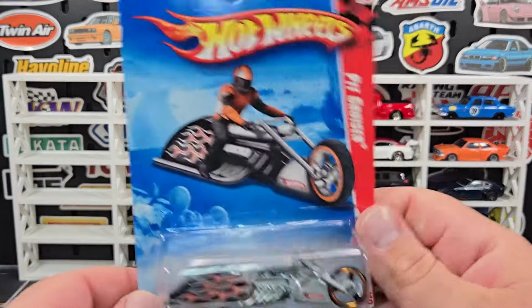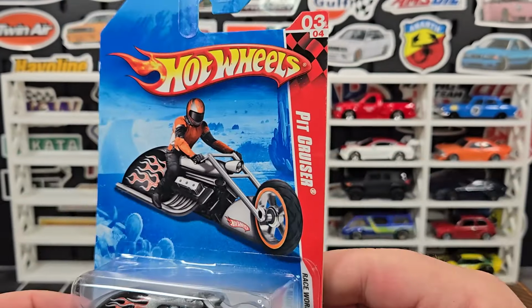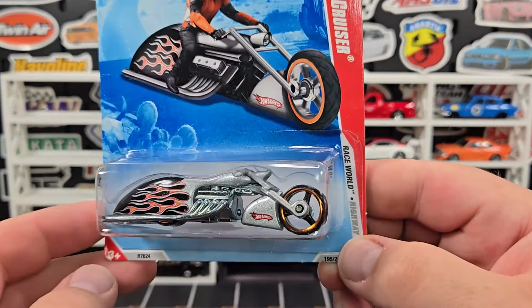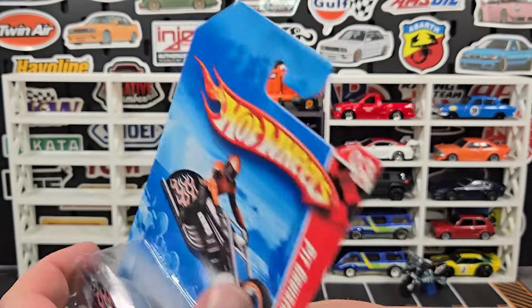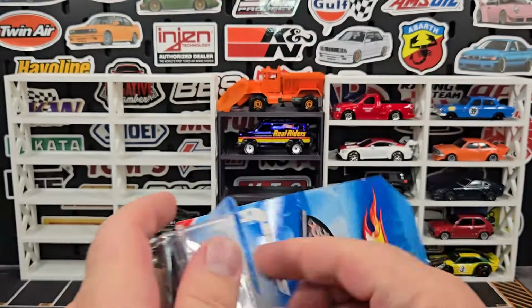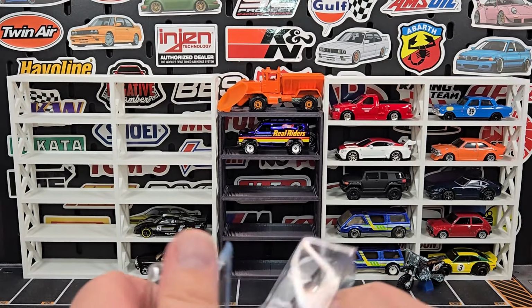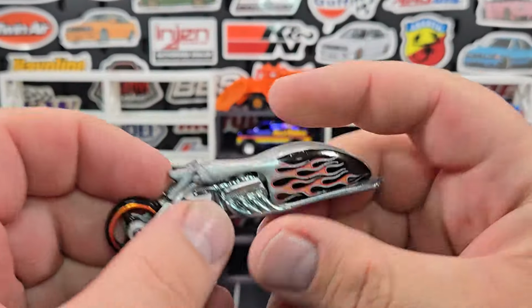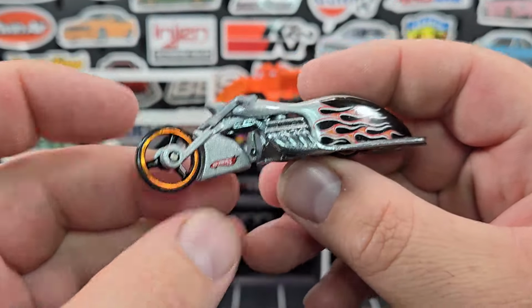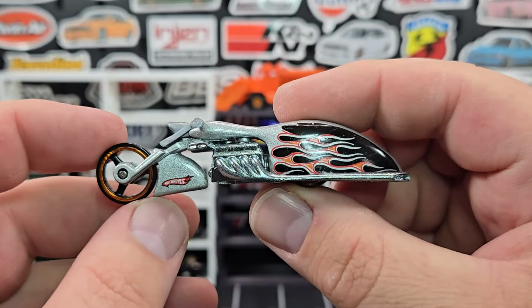All right, another older Hot Wheels motorcycle here. This is the Pit Cruiser. Working on just cleaning up motorcycles. So just something new, something different. You guys know I collect pretty much everything underneath the sun. So there's not really any rhyme or reason to what I do. So pretty much if I like it, I will roll with it. If there's nothing to collect, I will find something new to collect. So there is the Pit Cruiser in silver.